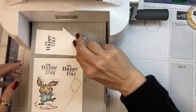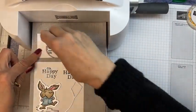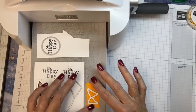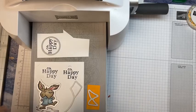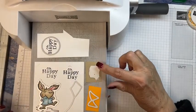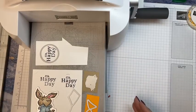All right, I have this one, my happy day. Oops, put that up upside down. They like to call me when I'm online. There we go. So this is part of the kite. This is the yellow part of the kite. Here is the tree trunk, which is cut out of crumb cake. And then I have one more. I'll have to cut out the circle here, but let's do all these first.